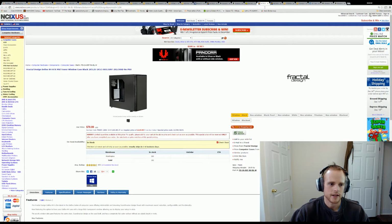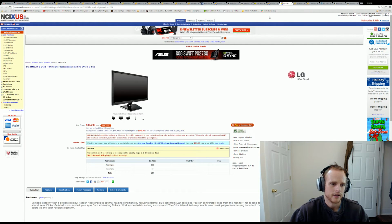Nothing there. And now we have the Fractal Design Define R4. This is the best mid-grade ATX case out there for under 80 bucks. So pick that up. It's a good looking case. I personally have owned one before. Great case.